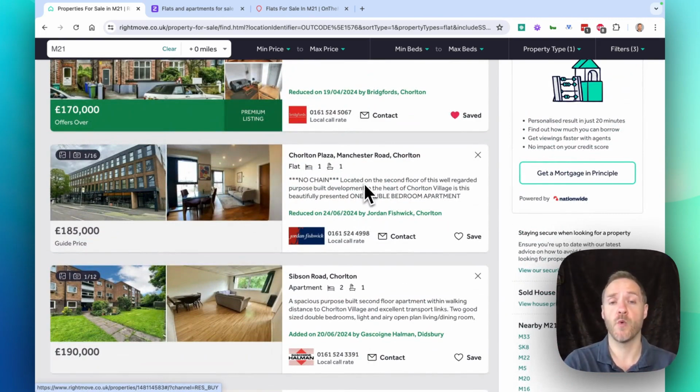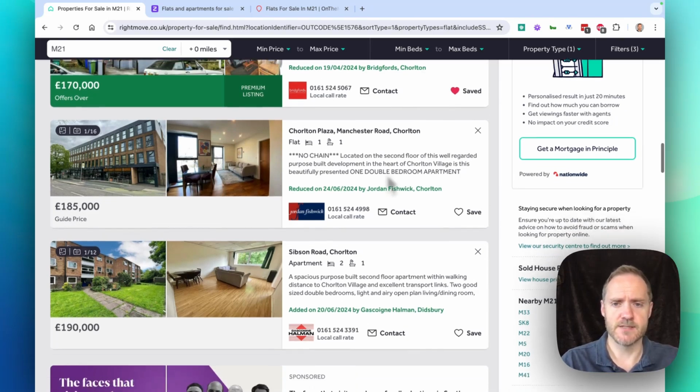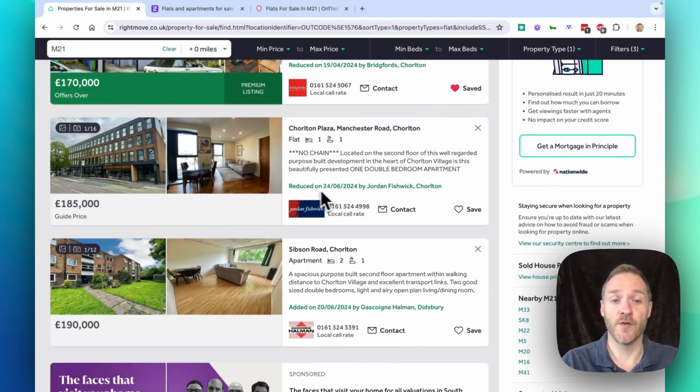So if you're buying a one bed at 125 versus 185 and the rental amount is maybe similar or quite close, your yield's going to be much better on the lower price property. And that's why often you see investors, landlords buying lower price properties, because the cost of the asset really matters in terms of that rental yield. This one doesn't jump out to me, although it was reduced.